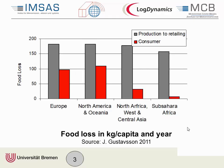So the why. This slide shows how much food is lost in the world every day, and it's immense. It's more than 200 kilograms per year per capita worldwide. How is it lost? A lot of it is lost by us, the consumers. We don't care for what we buy. But a larger part, the gray one, is lost during the supply chain, during transport.